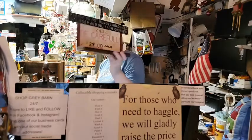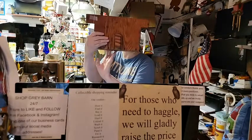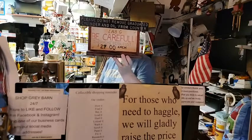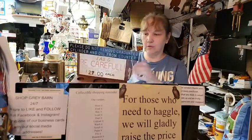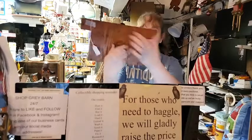Also from our vendor, Belmont Farmhouse, is this lab sign shelf. Please do not remove graduated cylinder and oil from counter. Thermometers cost $29 each. Be careful. At some point they must have gone up. So this was the warning in the lab. It's this really cute little old wood stand, and it's just $11.20 for the vintage lab equipment thermometer holder with the warning on there with the original signage, and you can see how that was put on there.